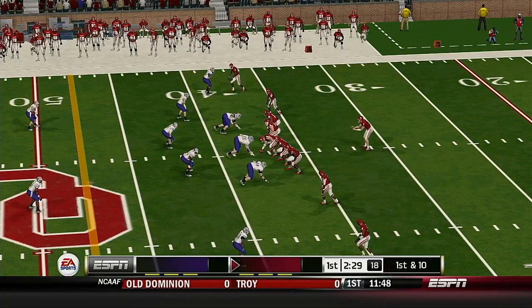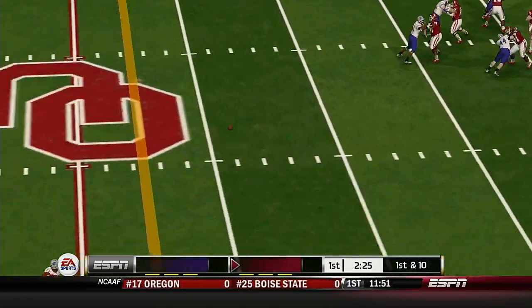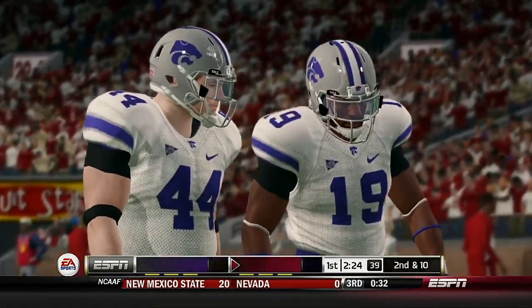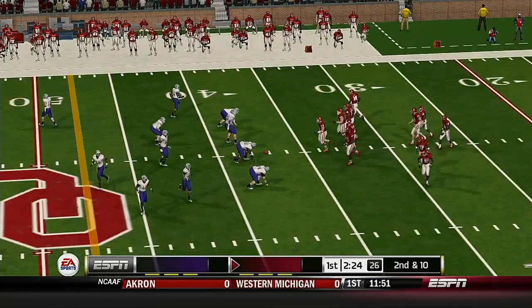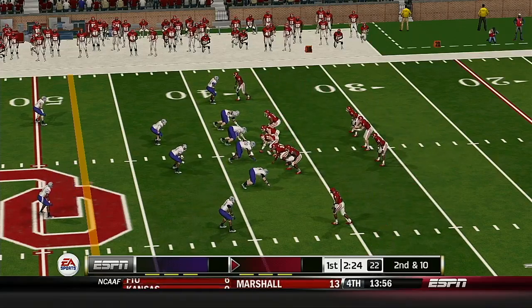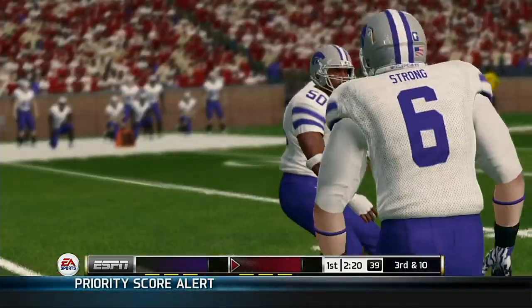They come out in a five-wide set. Slings it out there, incomplete. That was a nice play. Anything you can do without being penalized to prevent the offense from moving forward is always a plus. Second down, 10 to go. Ball on the 37. Quick throw out to the receiver, incomplete.